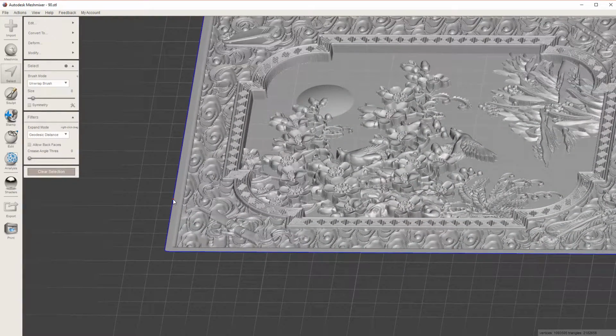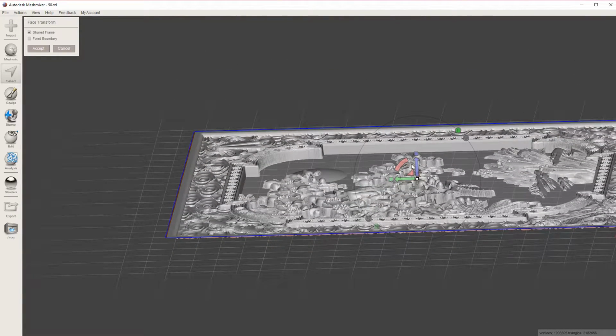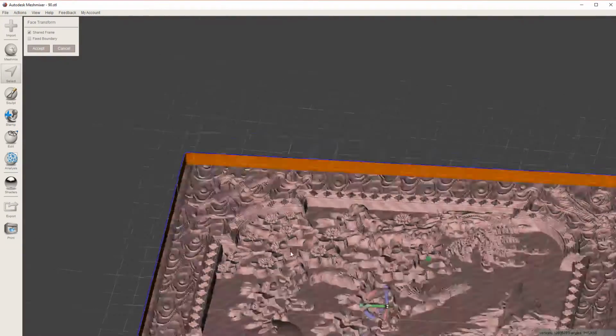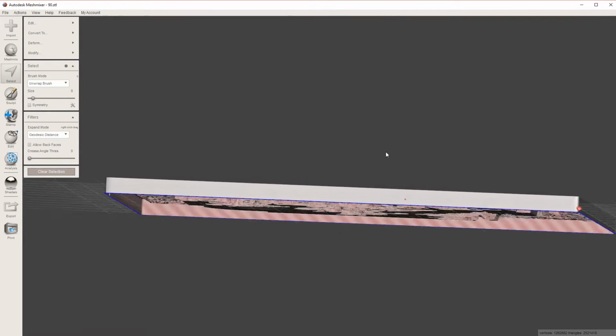I'm going to hit T for transform. What that normally does is it transforms the entire object, but if there's a selection, then it's only going to transform that selection. So what I'm going to do is bring just the selected edge down until it is kind of past where the plane is, or essentially where the bottom of this is, and then click accept. So after a second, and you can see this is kind of a big model. This is 2.1 million triangles.